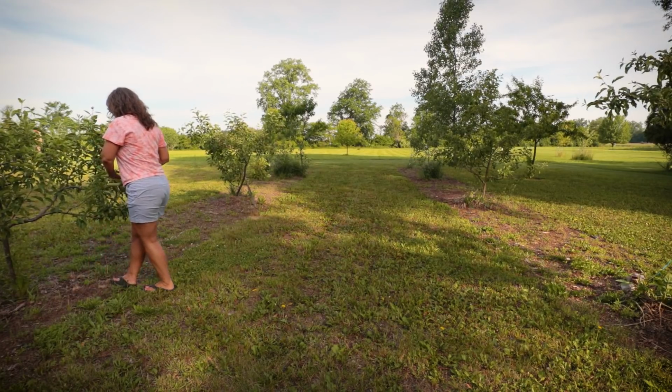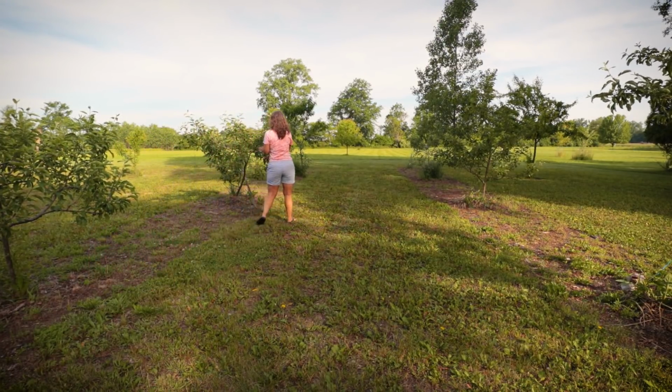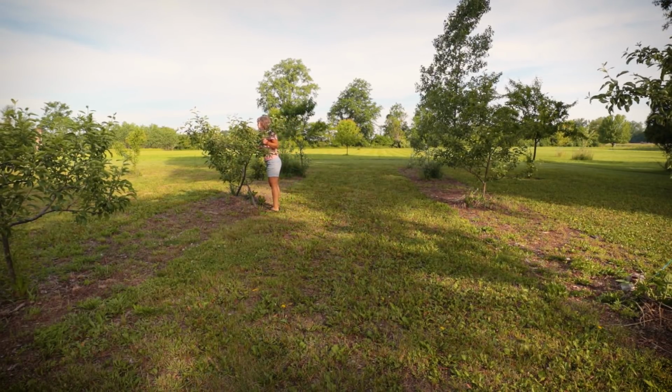Okay, so I didn't mention those were Granny Smith. The middle ones are Honeycrisp. I just checked those. There was no fruit on those. But these last 2 apple trees are Ben Davis variety. It's an old heritage variety. I've never even eaten one myself, but I just felt reminiscent being on an original homestead.